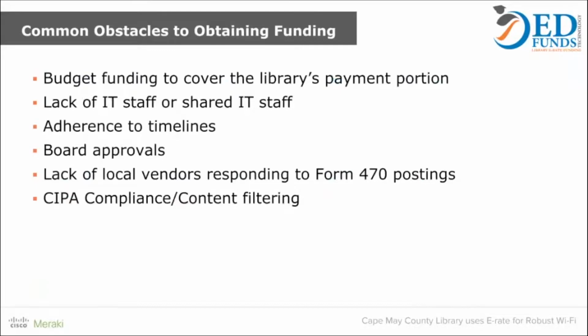Also, many libraries share IT resources with the city or the county agency that they reside in, and sometimes getting a priority on those resources is a challenge for some libraries. It particularly is challenging for libraries as they are trying to determine what their technology needs are and making sure that it is in concert with the city or library's network infrastructure.